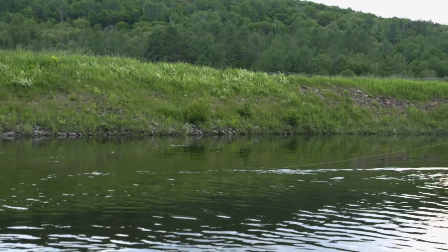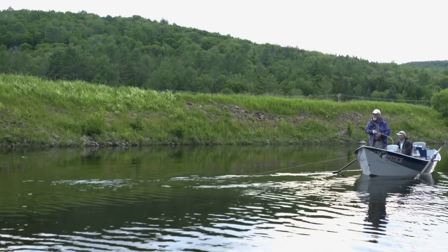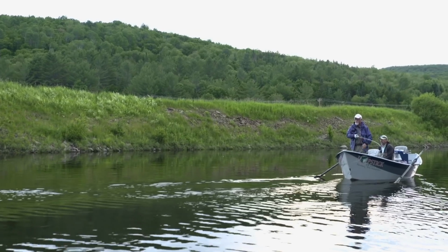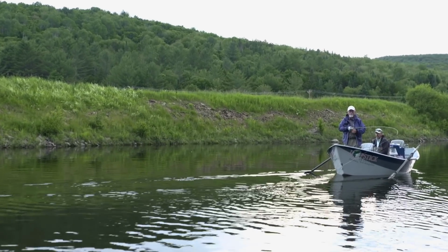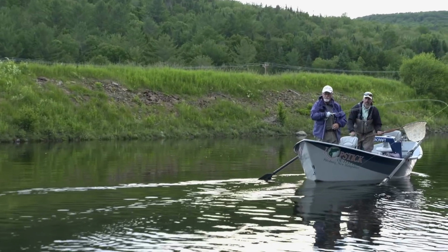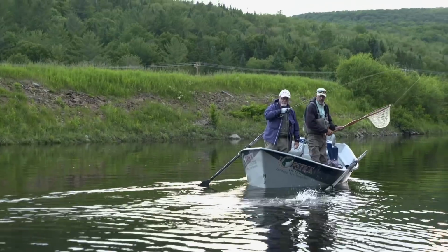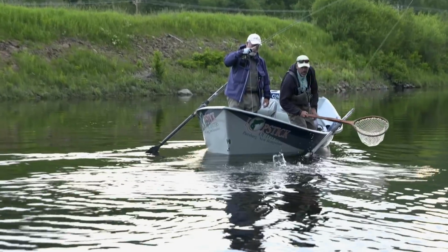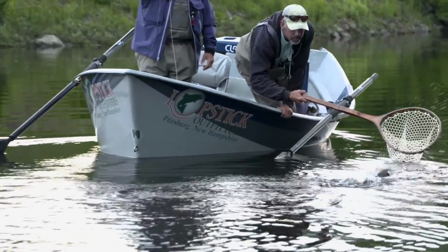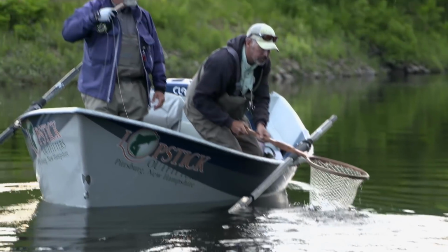My goodness. We've been battling here trying to figure out what they're taking. Now I've got an emerger on, and I've also got a dry fly. I think he took the dry. Not quite sure yet. That's a little bro. Yep. Here we go. And he took the dry fly, didn't he?